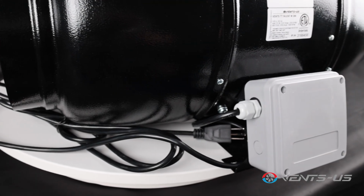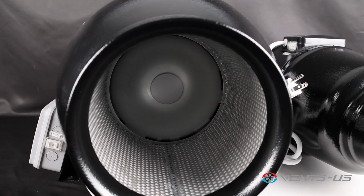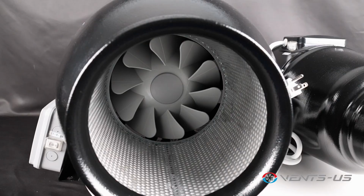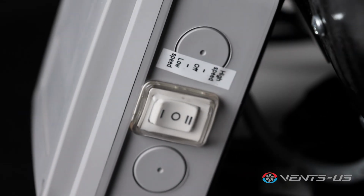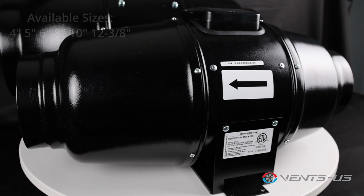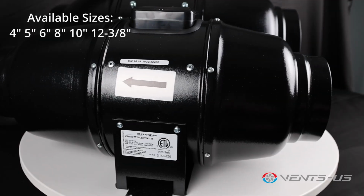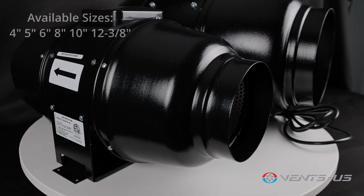It comes ready to install with a built-in power cord and a motor built for long-lasting use. The long-life ball-bearing motor is rated up to 40,000 hours, and the unit comes fully equipped with a built-in speed switch. From 4-inch to 12-inch duct compatibility, the TT Silent M series is available in 6 sizes to match just about any ventilation need, large or small.